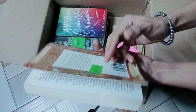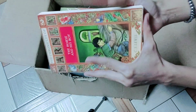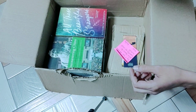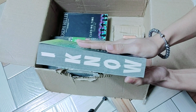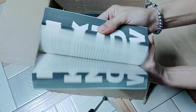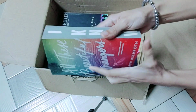Next is The Horse and His Boy. This looks a little old but not torn from anywhere, just a little pale but acceptable as I have already got pretty good books. Next is All These Beautiful Strangers. The cover looks totally new and the pages are fresh. I don't consider it used. I mean, look at the edges, how beautifully the name is imprinted on them.